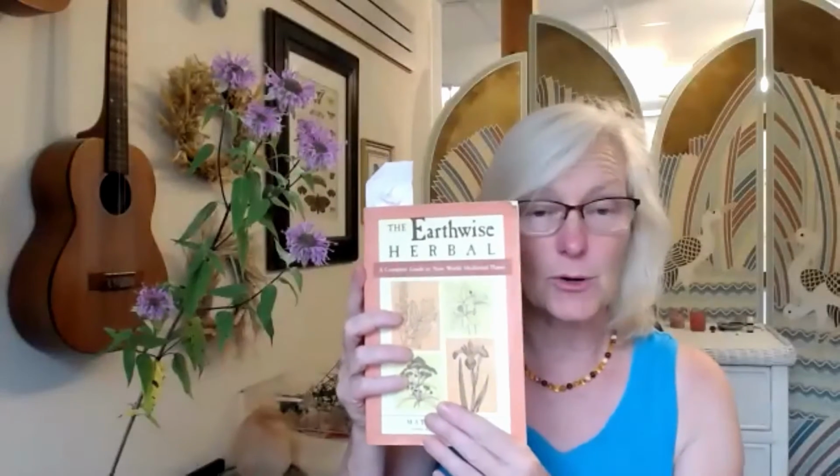Usually I'm looking in the Old World Herbal. This is Matthew Wood's New World Herbal, and so it's all about the plants that are native to North America. So that's the book that I got some of this information from. He calls it a polycrest, which means a plant of many uses.